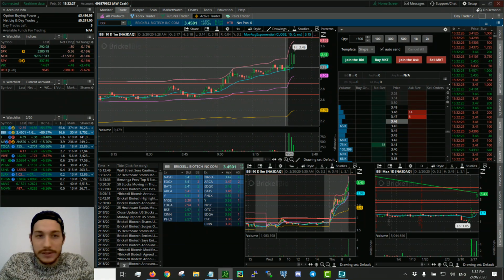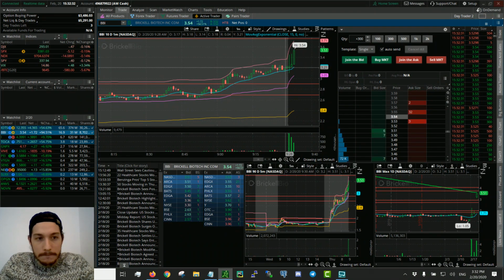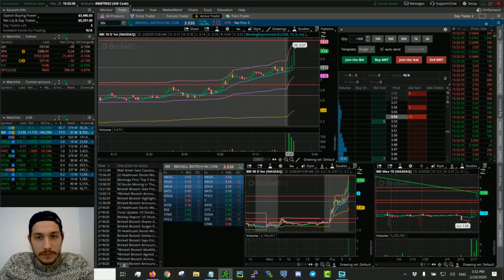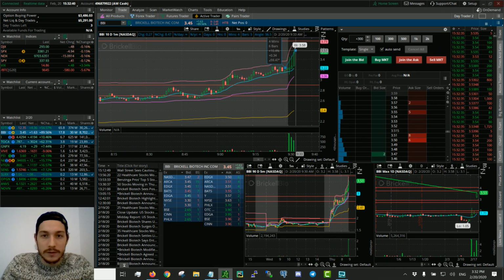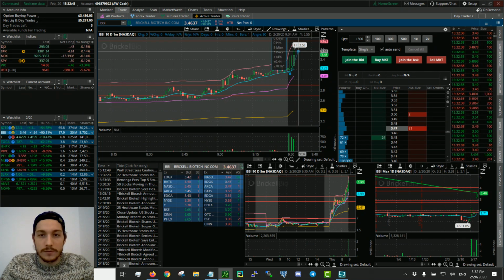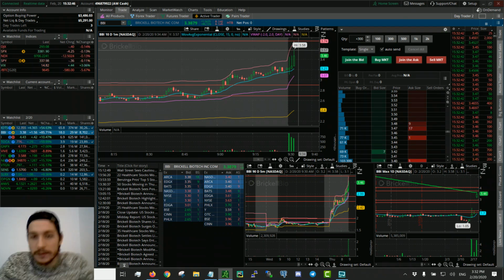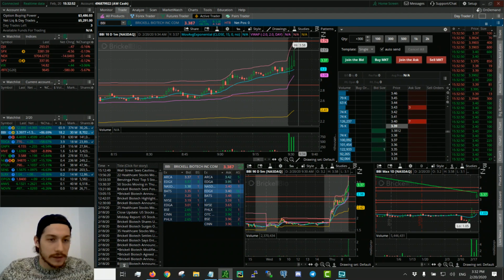Is anyone long this trade? This is about a 15% move since open. Well, actually from this dip, about 10% move. From the dip, about 15. I personally feel like it's struggling quite a bit.